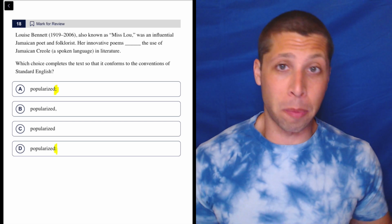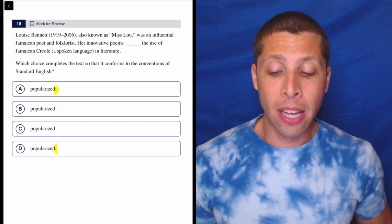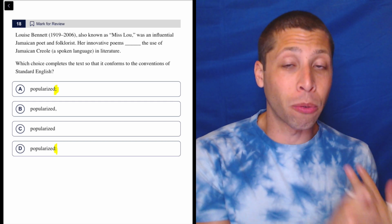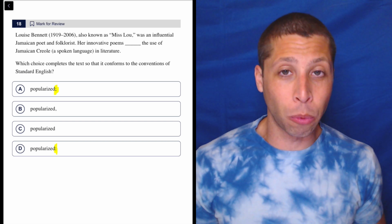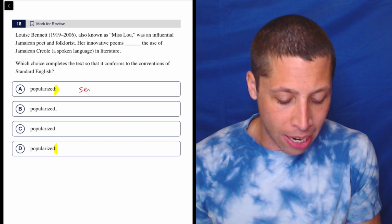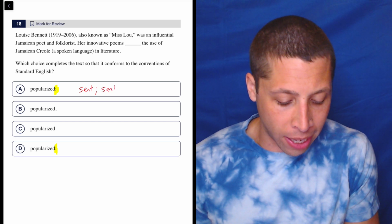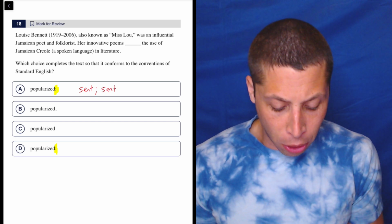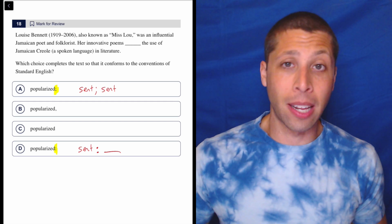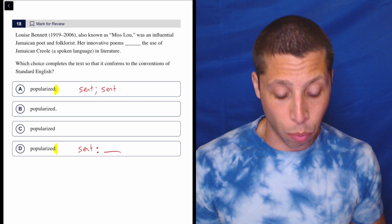Commas are all over the place. There's lots of reasons we can involve a comma, so don't gravitate towards that. It doesn't mean that the semicolon or the colon are going to be right. It just means that we have very clear rules that we can test. Namely, when we talk about the semicolon in choice A, we need a complete sentence beforehand and a complete sentence after. The colon in choice D is a little bit more flexible. We must have a complete sentence beforehand, and then we have some flexibility with what comes after.